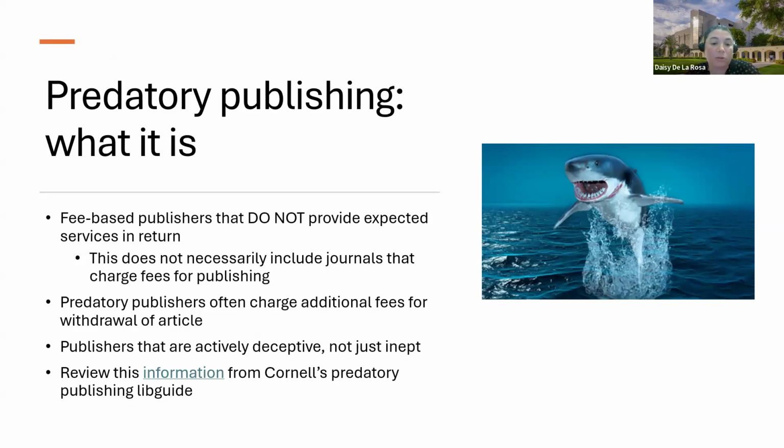The predatory publishers will often charge additional fees if you want to withdraw your article. So if you happen to submit to one of these and you realize that it was a mistake, and you want to withdraw your submission, or even a published article, they may charge you to do that. So that's why we're trying to caution you to do all these evaluations, to check with your librarian, so that you don't fall into that situation.